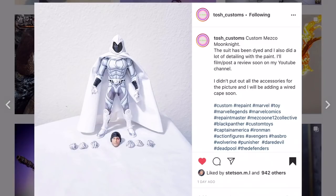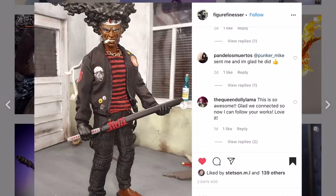I don't know, did Mezco release a Moon Knight? They may have. That may have been the figure right there, just repainted.